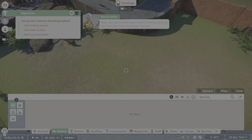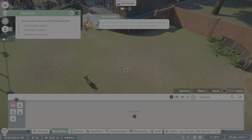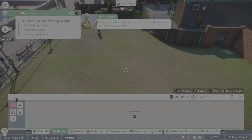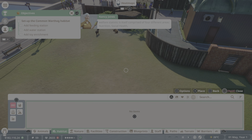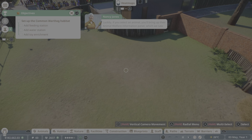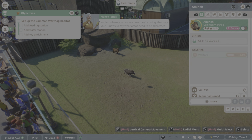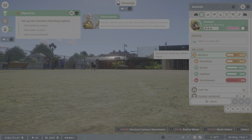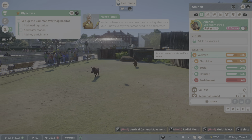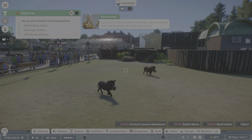Right, let's get the warthog's habitat finished up so we can keep them nice and happy. You see, each animal in the zoo has an overall welfare statistic, basically how happy they are. And that overall welfare statistic is itself comprised of 4 different areas: nutrition, social health, habitat, and enrichment. Luckily, if you select an animal, you'll bring up their animal welfare information panel, which we saw earlier, where you can see how they're doing. That way, you'll know exactly what areas need to be addressed. Don't worry if that's a lot to remember. You can always check the Zoopedia for more information.